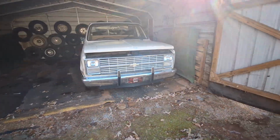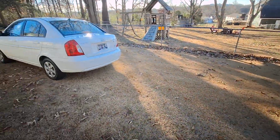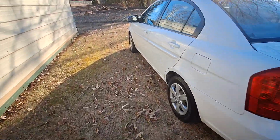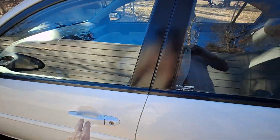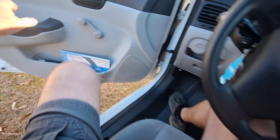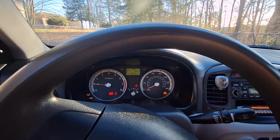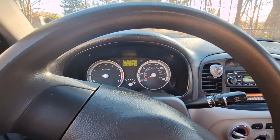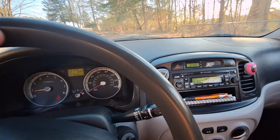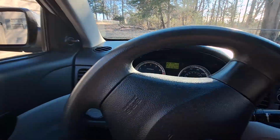I like that old truck. I like it a lot. I like both of them. I like all of them. I'll just say that and knock them all out at one time, huh? Okay. This sure is a little car.